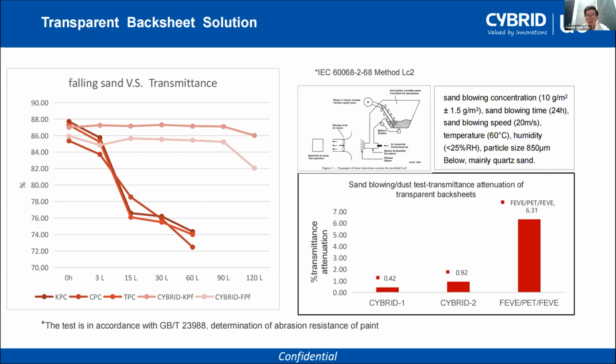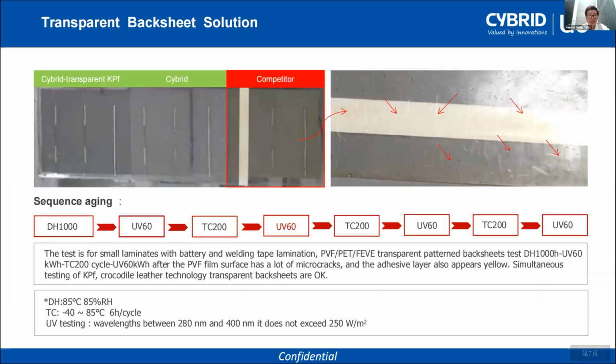This is a sand blowing concentration of about 10 grams per square meter, at a temperature of 60 degrees. This is the test result after 24 hours. We see different backsheets losing transmission by even more than 6.31%, while the Cybrid backsheet shows a very minor change in transmission rate. The other test is the sequential test.